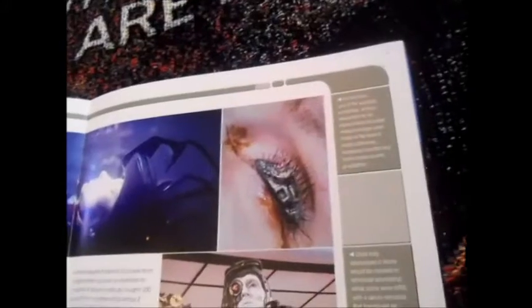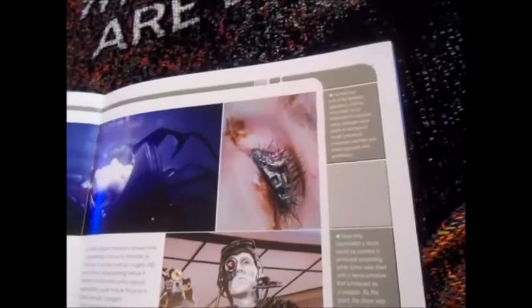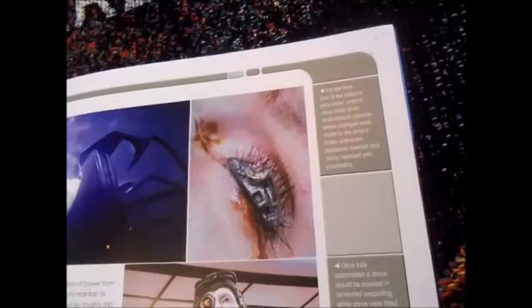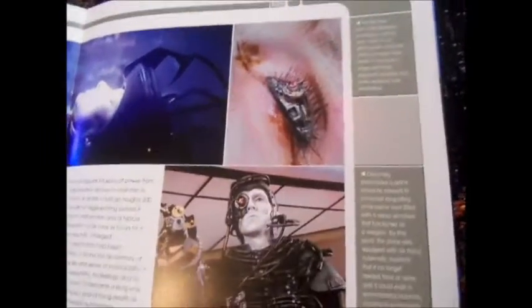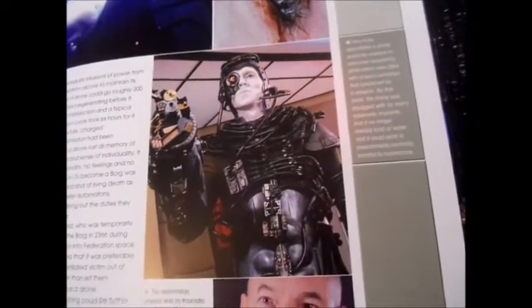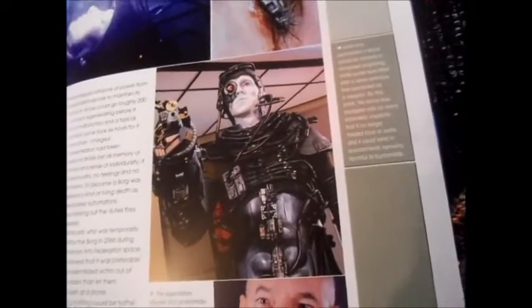For the final part of this procedure, victims are taken to an assimilation chamber where changes are made to the brain's motor pathways. Eyepieces are inserted and limbs replaced with prosthetics. Once fully assimilated, they look like this. They're much more armored, ready for war.